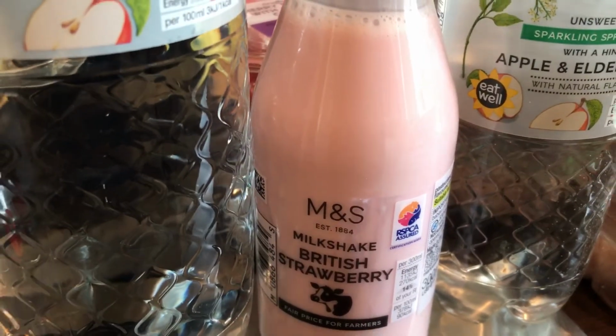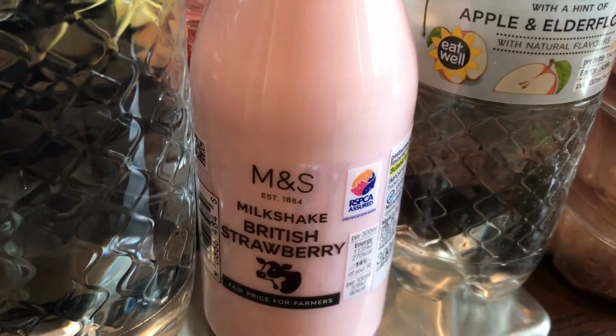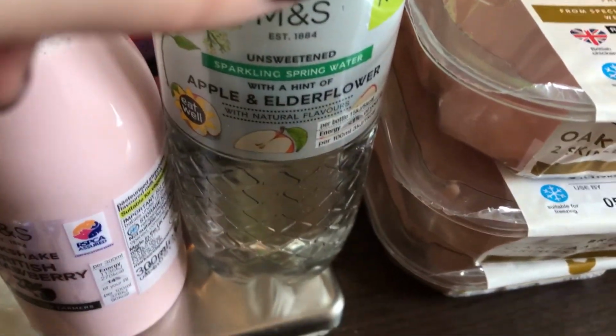I saw these in Devon and there was a chocolate one, and I was trying to find the chocolate one and all they had was the strawberry, so I thought I'd just try it. Then I got the small chilled bottle of the apple and elderflower. This is £1 and this is only 70p, but obviously this is chilled, so you're paying for it to be chilled.